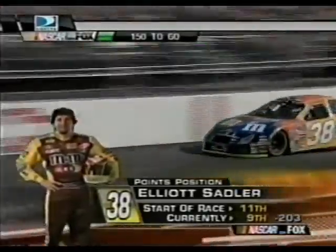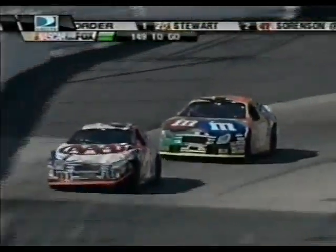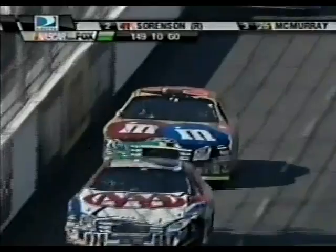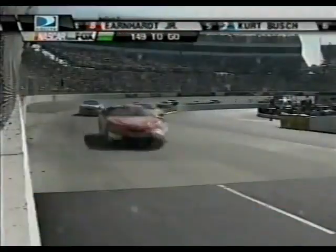We keep hearing about brake problems. Elliott Sadler, Michael Waltrip, Kurt Busch. The brakes just keep getting better and better. I'm not sure our cooling is keeping up with the amount of brakes these guys have. And you give them more brakes, what are they going to do? They're going to use them more, Larry.